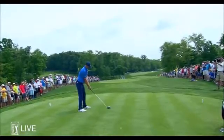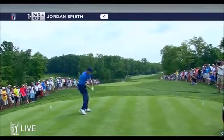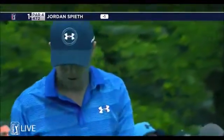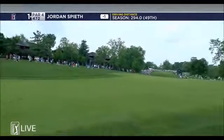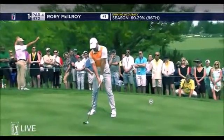Spieth ready to go. Well, going with driver, and this fairway does tilt right to left. So you want to try to keep it up that right-hand side. All on your line, just turn it. What'd you see there? To the corner and then operate from there.